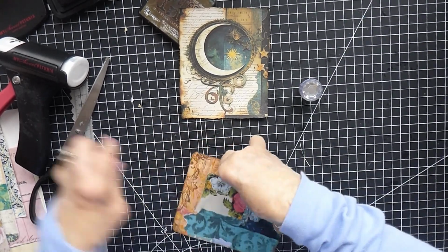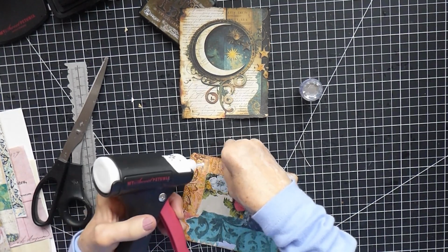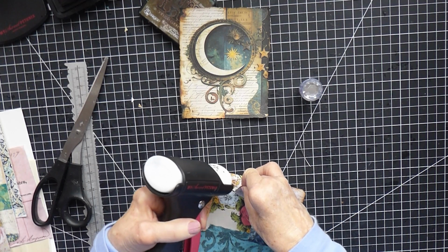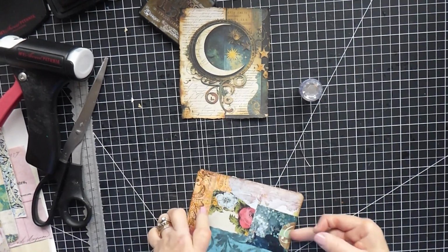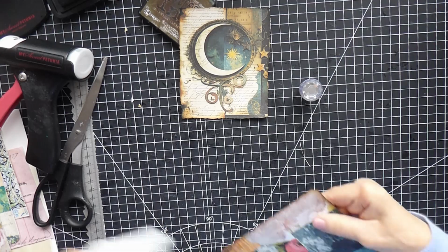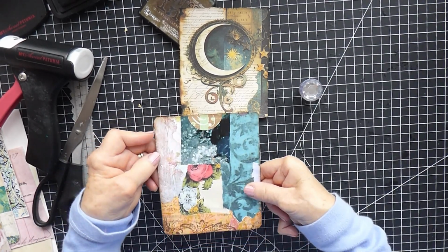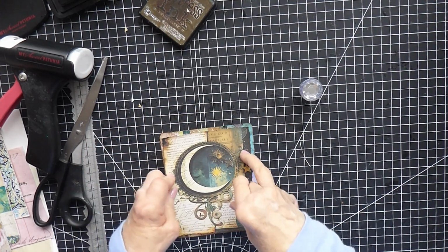Alright, let's see, there's another bit coming up here. I can see from the papers I've used how old this is, because these are papers I've had for a long, long time. Probably haven't even got any in my scrapbox anymore. Alright, oh, that's upside down. Well, it doesn't have to be, it can be any way up really, but I'm going to have it that way up. I'm going to pop that on there.